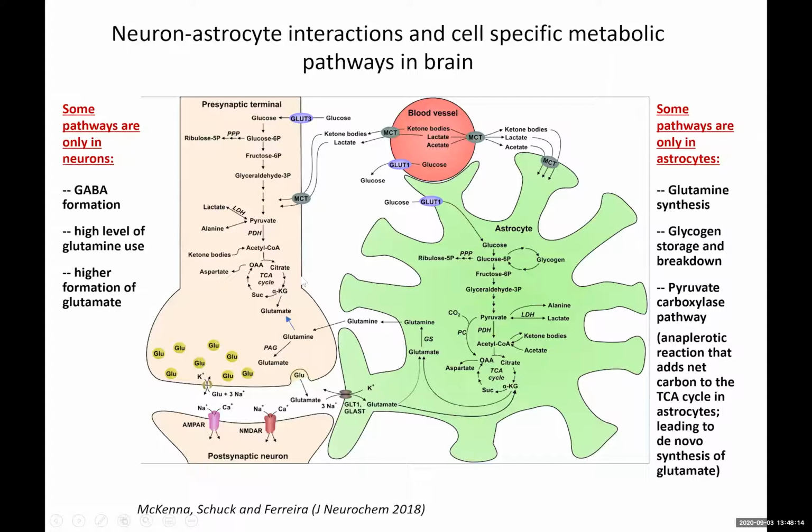Neurons are always draining intermediates from the TCA cycle because they're continuously making and releasing neurotransmitters. In astrocytes, glucose is taken up, metabolized via glycolysis to pyruvate, and then primarily via pyruvate carboxylation. This pyruvate carboxylase pathway is very important. It's an anaplerotic reaction, which means that it adds net carbon to the TCA cycle in astrocytes, and this leads to de novo synthesis of glutamate.